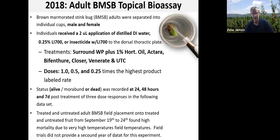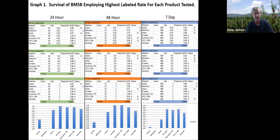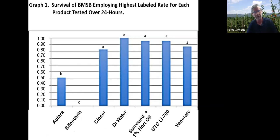In 2018, we found that we just had really high temperatures in the field and just could not get the data that we would like to have generated because of the high mortality of the insect. So this year we focused on our bioassays, and here are the rates. My apologies for the small print on this slide, but I'll get to the graphs in a moment. The graphs down below just represent mortality at the highest labeled rate. So a lot of this work had been done over time by a number of other researchers, and in our findings using these topical applications, bifenthrin seems to be one of the best materials available for producing mortality of the insect.